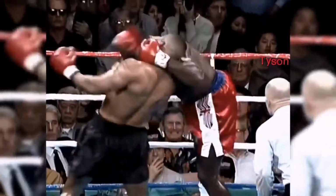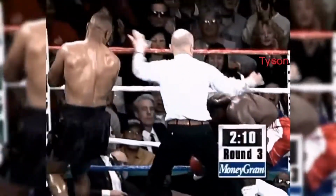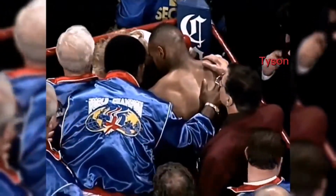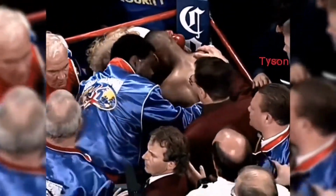Here's a combination uppercut by Tyson. Tyson laying it on, pouring it on. Down goes Bruno into the ropes. And it is all over. I'd love to find out eventually what he's saying to him. Mike Tyson, his third comeback fight.